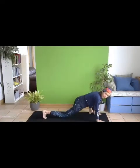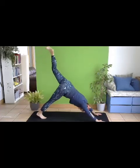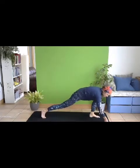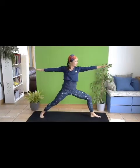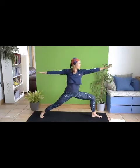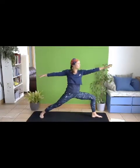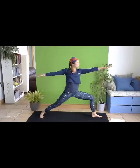So hands down, and then as you inhale, left leg rises high to the sky. And then as you exhale, left foot forward between your hands. And then come into warrior 2. So open across the chest, reaching the arms, and breathe here. Maybe if you're comfortable, you can close your eyes, sink into the front knee. Otherwise, your eye gaze is directly over the middle finger.